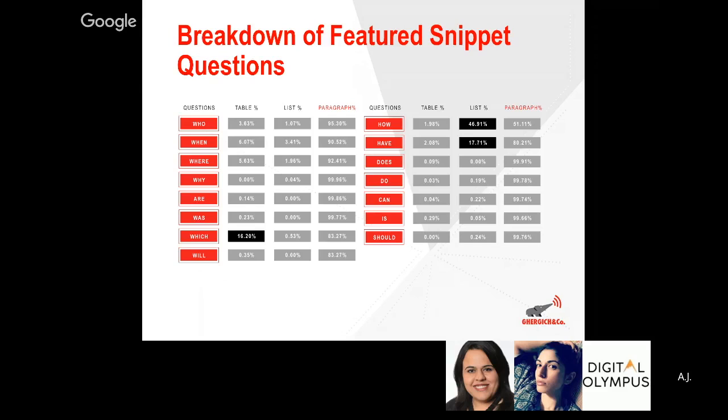So when you're looking at this, sure, look at what's getting the top percentages, but also be mindful that even though "which" down there is showing 16% for a table, that's actually a really good score for tables. If I were optimizing keywords, I would definitely consider looking at which search phrases earn a table, which makes sense. It's almost like a comparison chart.